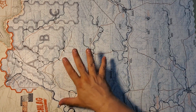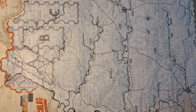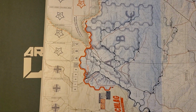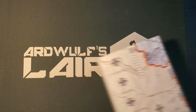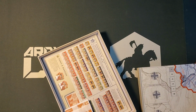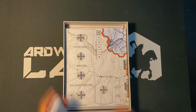So there's kind of two areas here. There's the play area, which is this kind of bluish white area, and there's these various off-map areas which contain holding areas for all the different cards and a couple of tracks as well. So this looks super interesting, and with a 5 to 8 hour playtime, that suggests that it's not going to be that much of a challenge to get this thing to the table, unlike many other games that I have coverage of here on Ardwulf's Lair, for example.